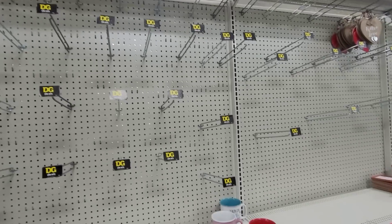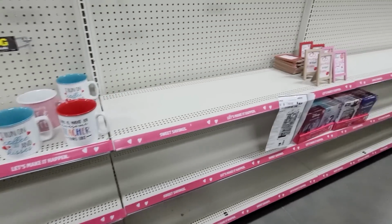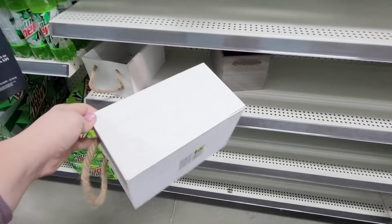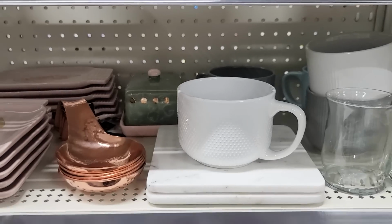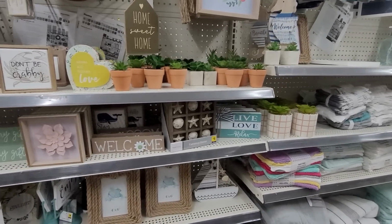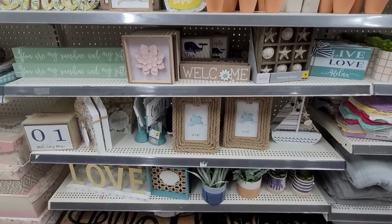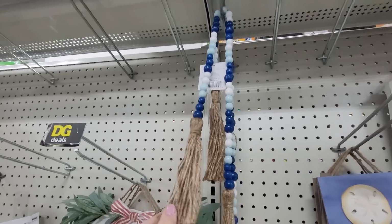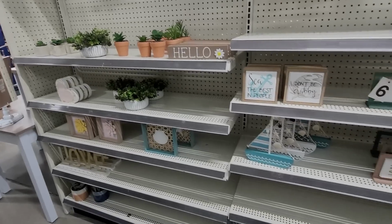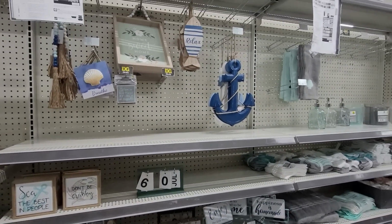I think it was still a little bit too early for Valentine's decor, but I still found lots of items that were out for everyday home decor or for organization, which is perfect for the new year. I saw lots of nautical decor, lots of blues, and while I don't have a ton of blue decor in my home right now, it was hard to pass on these blue bead strands. I thought they were a great price and really pretty. This is something that you could make at home, but it is very inexpensive and sometimes it can be a little bit tricky to color or paint your own beads.